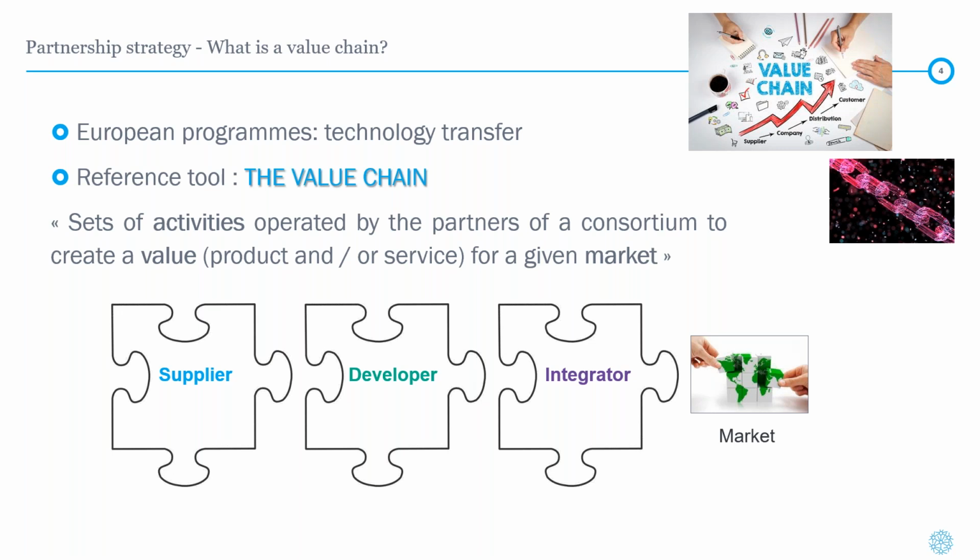So European programs aim at technology transfer. So you should really have what we call the whole value chain, so all the activities from the beginning to the end. This is to say you have to have your supplier, then a technology developer, and then an integrator, and for most of the projects, some users to make the link to market. And this is really important, because if you have one hole in your value chain, then you might be able to demonstrate something, but you cannot prove to the Commission that you have all the partners and all the entities who will be willing to use it in real life. So this is really important.